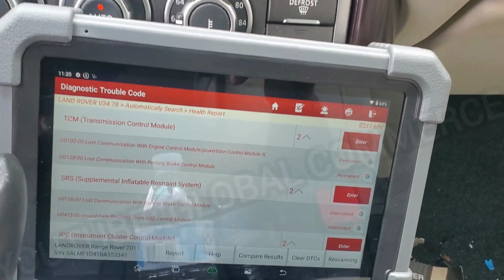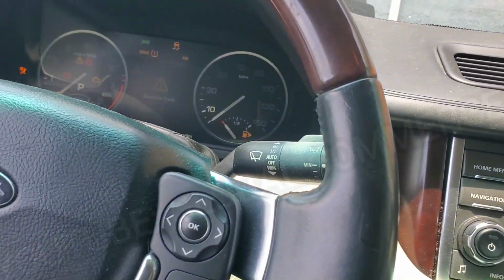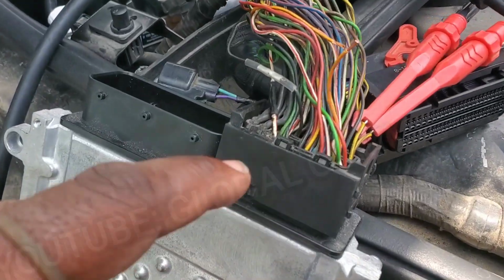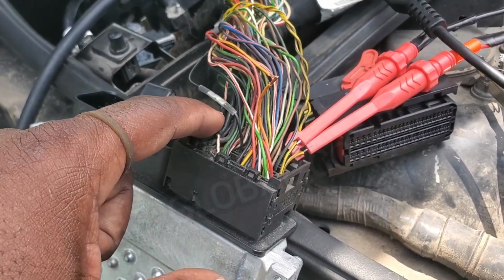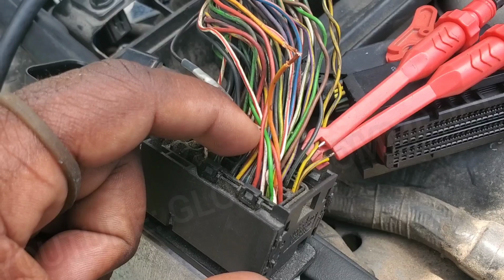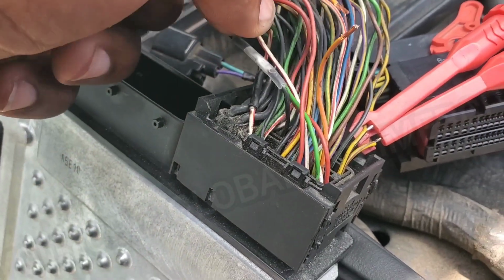Here's what we're going to do. We're going to restore the 5 volts cable, and then let me turn this off, and then we're going to test again. You see this red and white cable? We repaired this cable. The customer cut this cable testing. I guess he assumed that was the cable, but that is not even the cable at all. The cable that is responsible for this is this red and white cable right here, right?